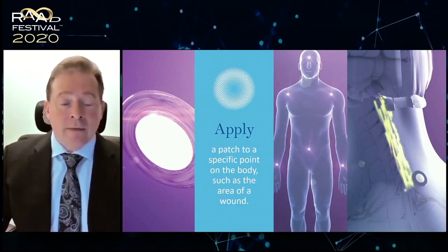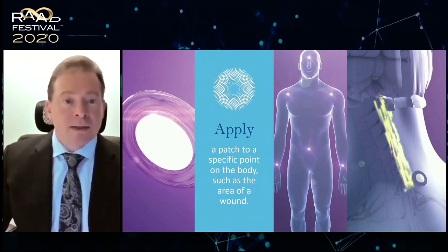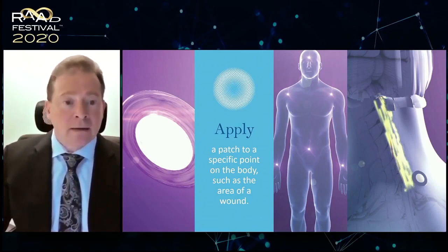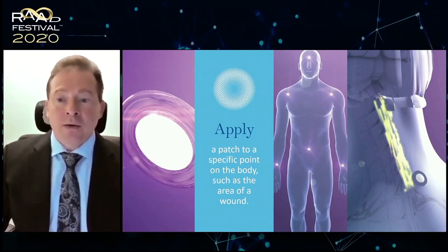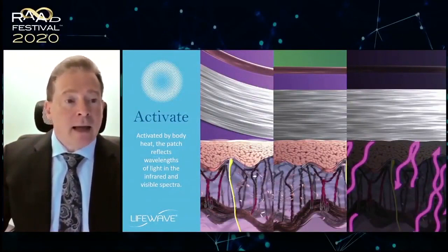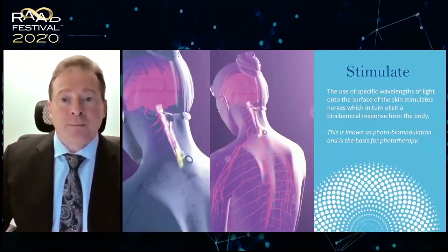This product and this device is a patch. It's activated by body heat, so it doesn't use a conventional power source. Doesn't use conventional electronics. It uses properties of natural organic materials. They're processed in a specific way to reflect specific wavelengths of light. So you could take the patch and let's say you apply it to the area where there's a wound or an injury. It's activated by body heat and it begins to reflect wavelengths of light that stimulate the skin in the infrared and the visible spectra.